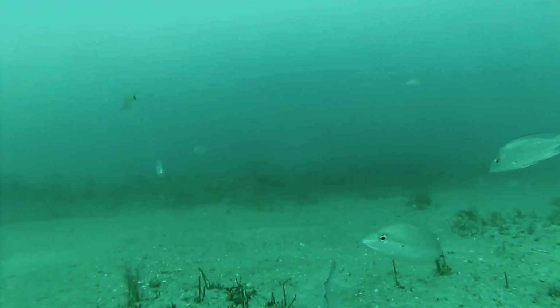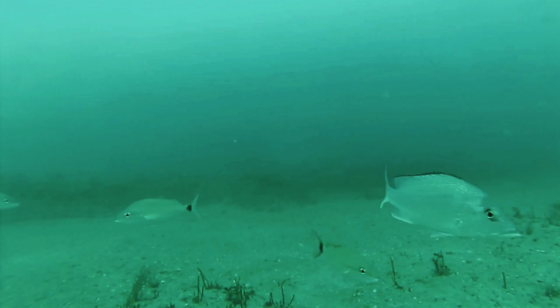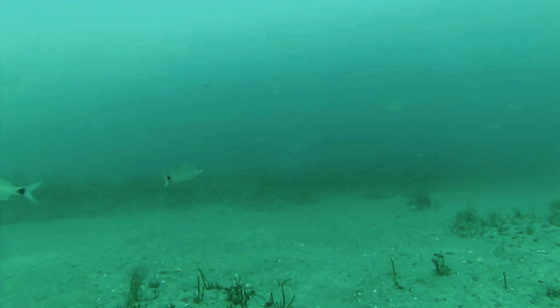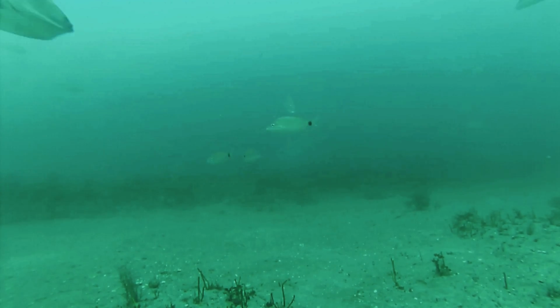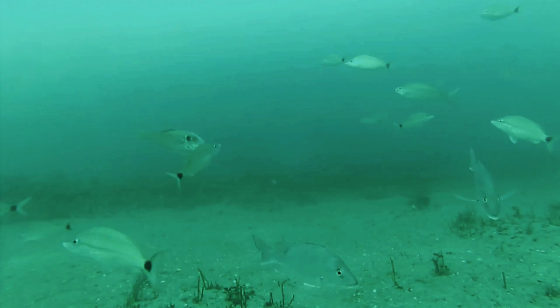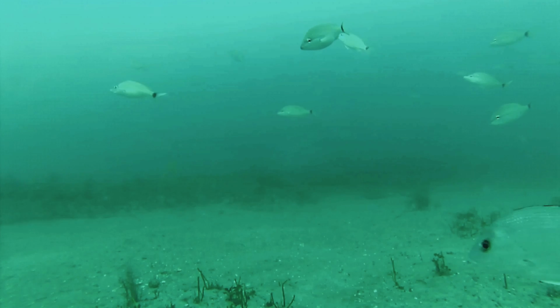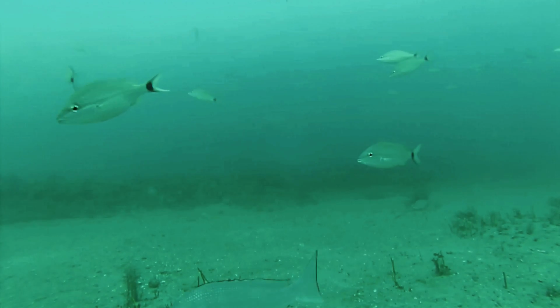And as I'm sure you can tell, it was kind of cloudy on the bottom, but a lot better than it has been in the past couple weeks. The top, it's clear. You can see probably easily 40, 50 feet down, but then it just starts to get a little bit cloudy. But this is what I consider pretty clear on the bottom.